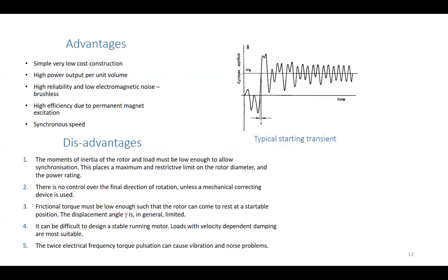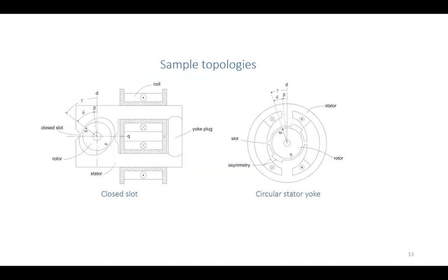as I mentioned before. And it can be difficult to design a stable running motor, and loads with velocity-dependent damping are most suitable. Say for a water pump, the load is a quadratic function of speed, so that provides quite good damping. And the twice electrical frequency torque pulsation can cause vibration and noise problems. So here are a couple of topologies.